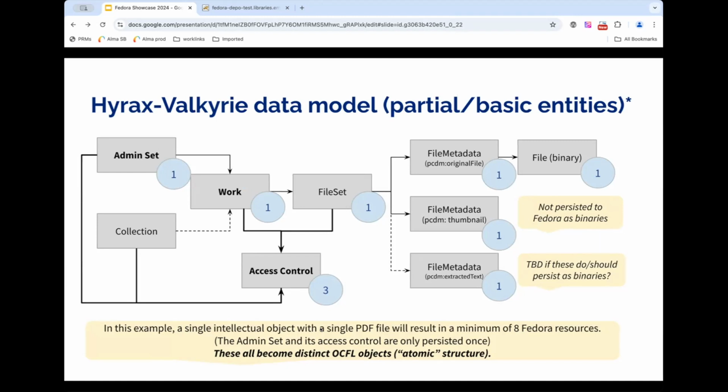But I think we just wanted to show this for a couple of reasons. One, to get back to what we were saying about our 2023 pilot, taking a Fedora 3 to Fedora 6 direct migration and that data model, and then trying to retransform it to populate all these things which are now required. And in this slide, the things that are in bold are minimal data elements that are required, just for baseline population of a given intellectual object. But there's also a lot more to it.